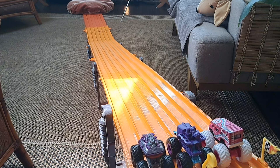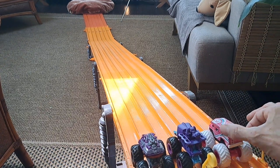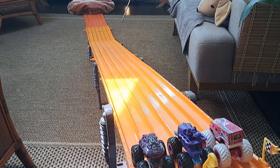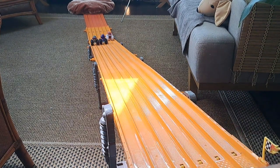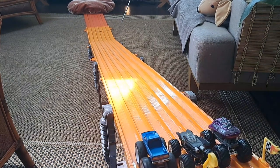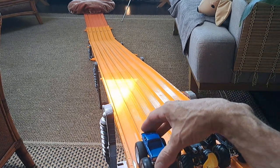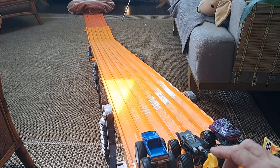All right, so for second and third place, perhaps, unless they tie again, we're going to have Barbie take on Zurg and Skeletor, just to be sure. Ready, and they're off. And Barbie wins, and I would have to give it to Zurg, pulling slightly ahead of Skeletor. So we know now that Barbie is the fastest monster truck, but how does Zurg do against Bigfoot 5 and Batman? Let's find out.